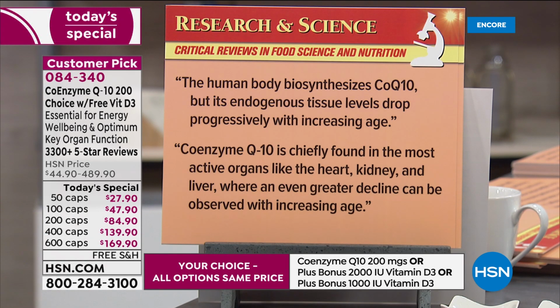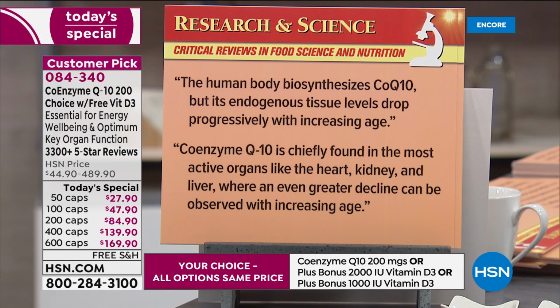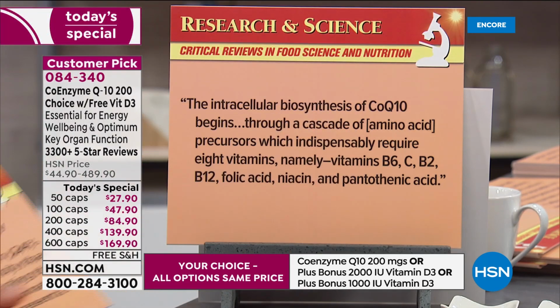So from critical reviews in food science and nutrition, the human body biosynthesizes, as I was saying, CoQ10. We make a little, but it's endogenous, and internal tissue levels drop progressively with increasing age. We're talking about age 25 or 30. Coenzyme Q10 is chiefly found in the most active organs like the heart, kidney, and liver. That's why, when you look at foods, the only good food sources really of CoQ10 are organ meats. You'd have to eat heart and liver and brain every day, which isn't very healthy to do. An even greater decline can be observed with increasing age. So in other words, as our levels go down, our heart, our liver, our brain pay those consequences.